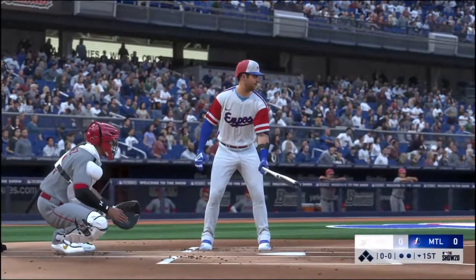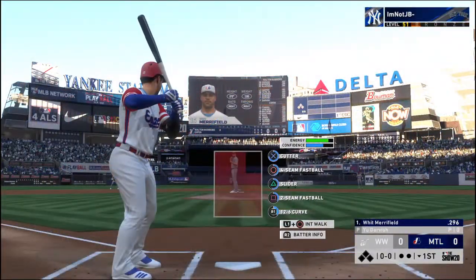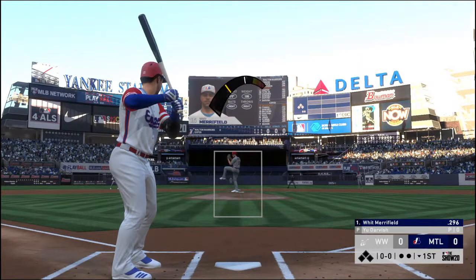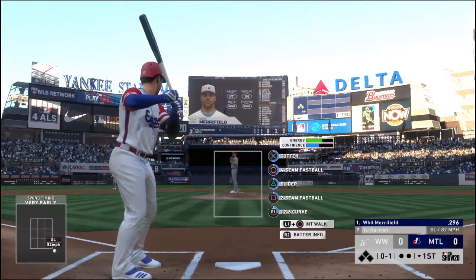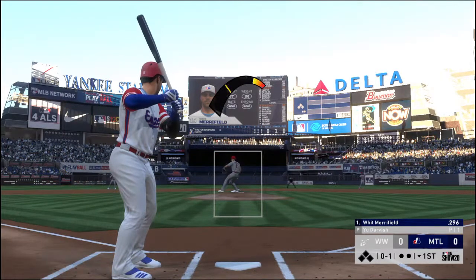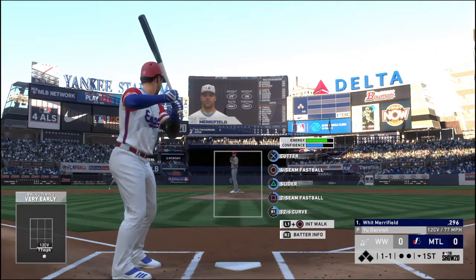Whit Merrifield next to bat. He'll lead things off here in the bottom half of the first. The second baseman, Whit Merrifield. And now a pitch on the way. Tried to check it, and it's 0-1. And a good idea to hold off on that swing. It's ball 1.